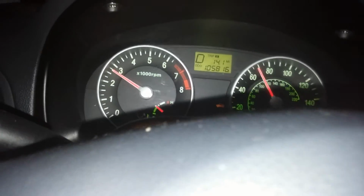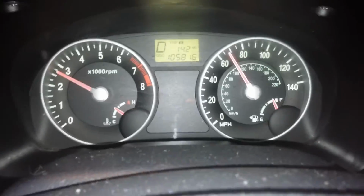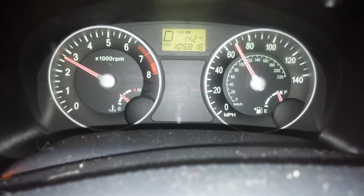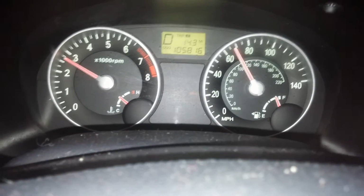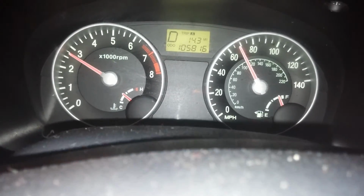I'm not saying that that's not an alignment problem. If you're getting thrown all over the place, I would definitely get that checked out. But on newer cars, they use electric power steering, or they also use hydraulic, so you get more feedback. But nevertheless, guys, I'm going to go ahead and continue driving.